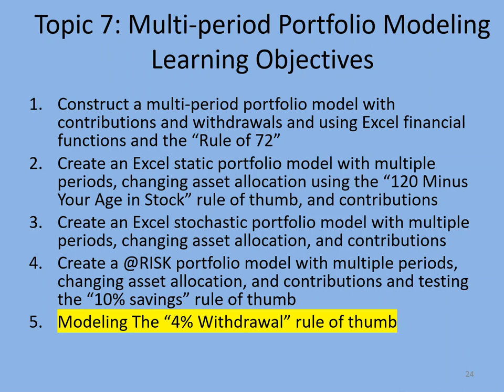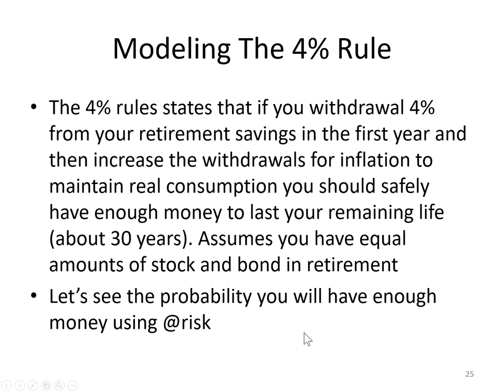Section 5, Modeling the 4% Withdrawal Rule of Thumb. Now, the 4% rule states that if you withdraw 4% from your retirement savings in the first year of your retirement, and then increase the withdrawals for inflation to maintain real consumption, you should safely have enough money to last your life, about 30 years longer. And it assumes you have equal amounts of stock and bond in retirement.